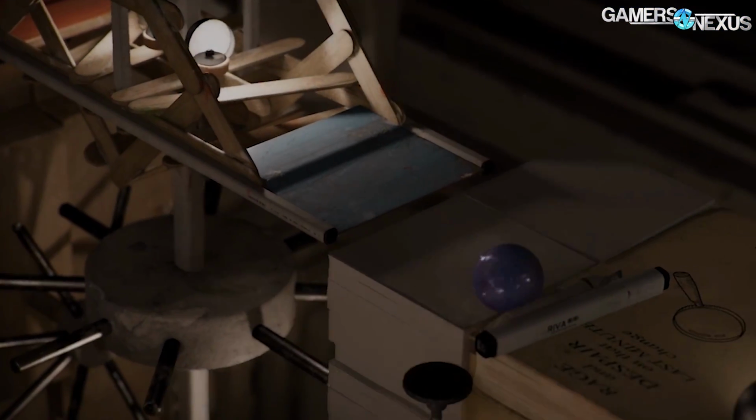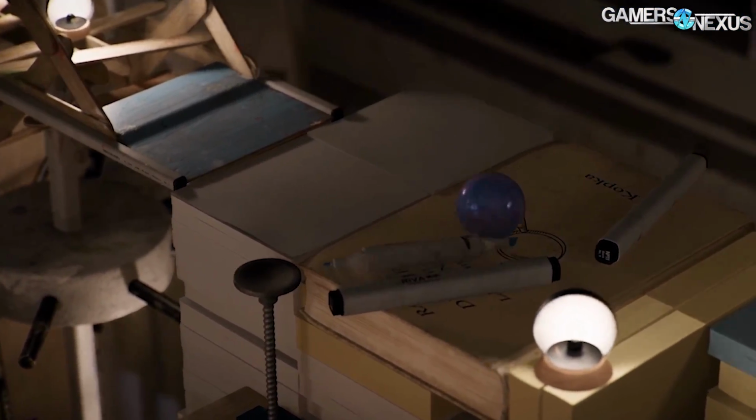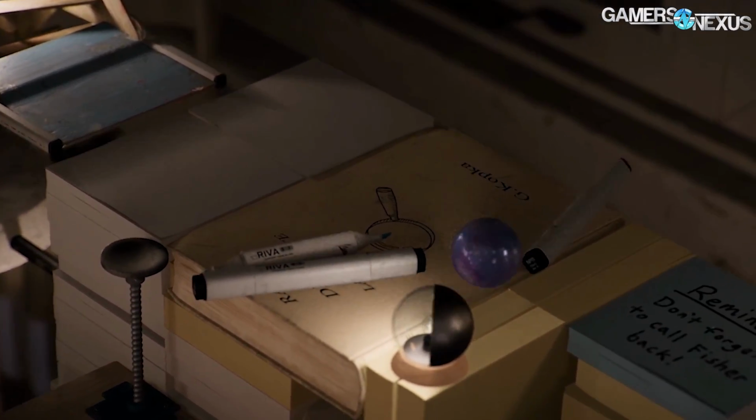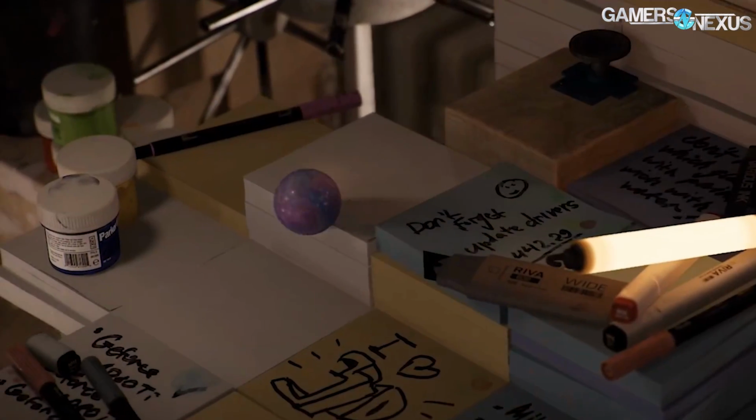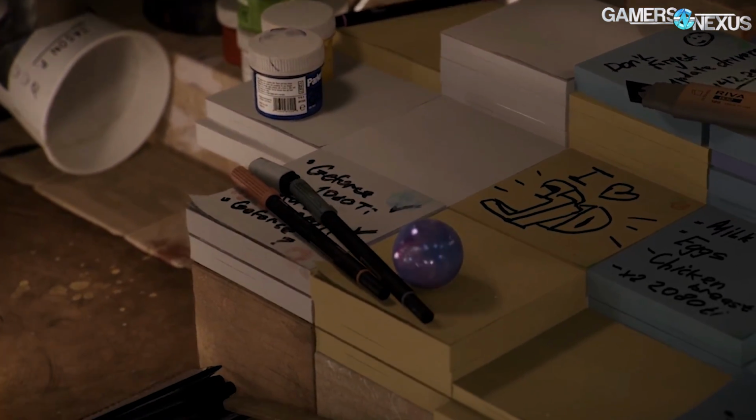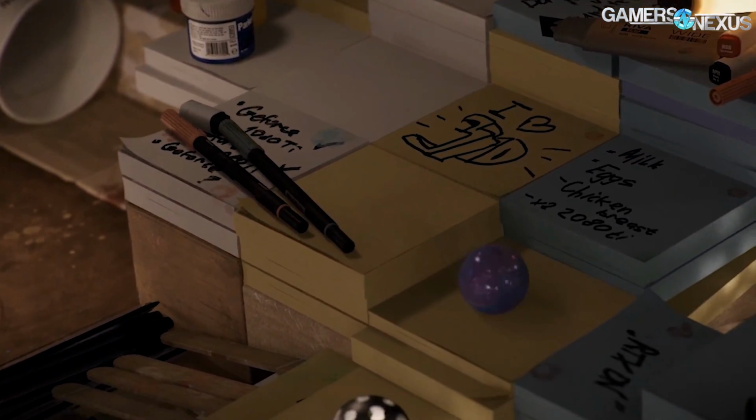And they claim everything's dynamic. The dynamism here pointed towards diffuse global illumination. You can see that with the marbles rolling around. They talked about volumetric rendering in real time, things like that. So that demo's out there.